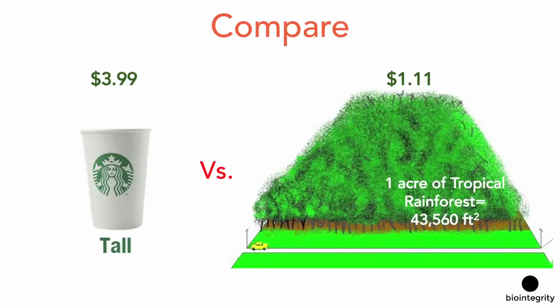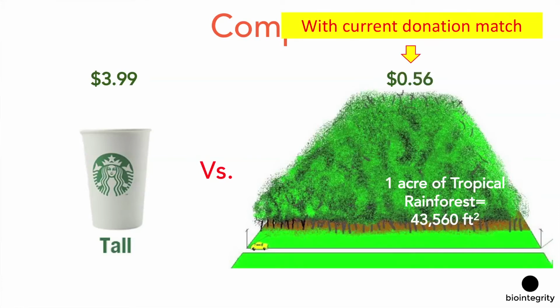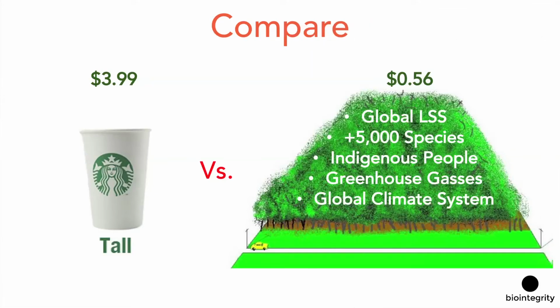This place adjoins what many people believe to be the most biodiverse region of the entire planet, a place called the Yasuni Wilderness. There's a matching donation on this project. So for 56 cents with the matching donation value, you can help protect global life support services, help protect thousands of species. There are about 1,000 indigenous people that live on this place.